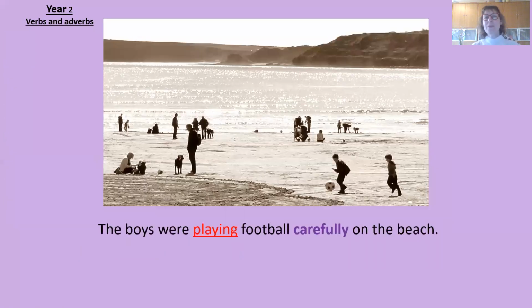And then what we do is we put those together to make a sentence. So the boys were playing football carefully on the sand. There is our verb, playing, and there is our adverb, carefully, which tells us how they're playing. They're playing carefully. So the boys were playing football carefully on the beach.